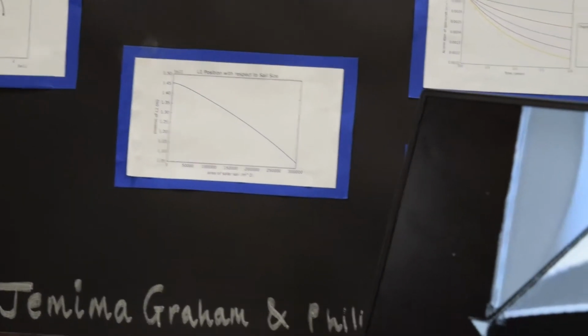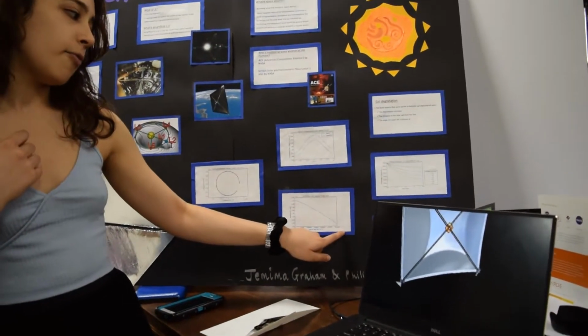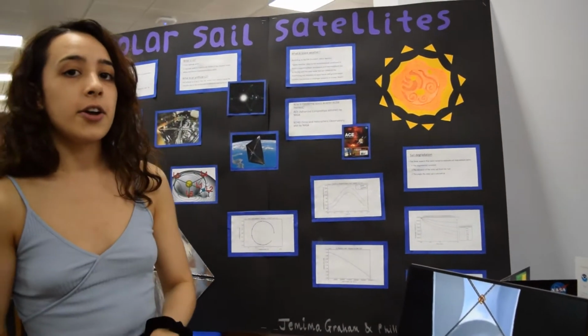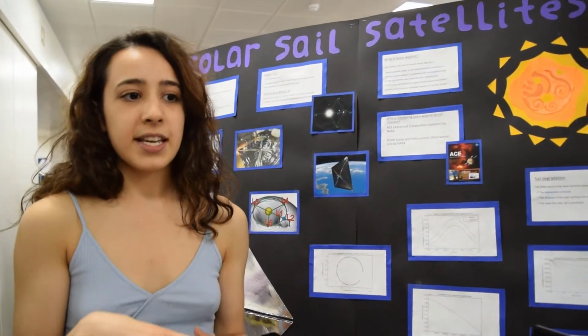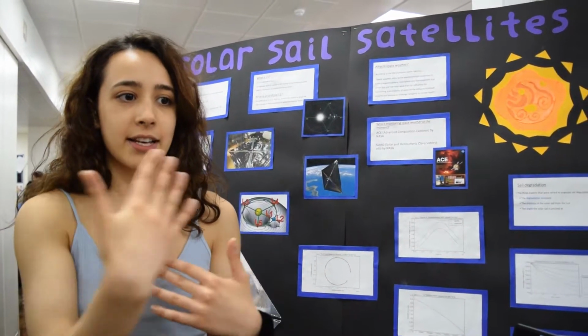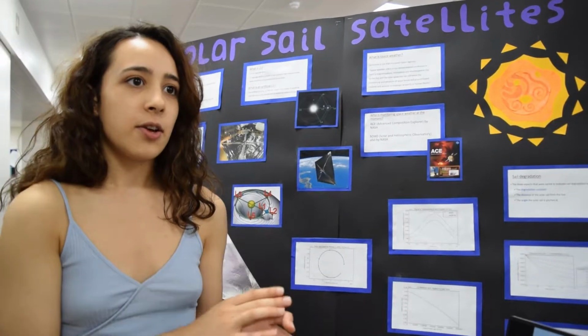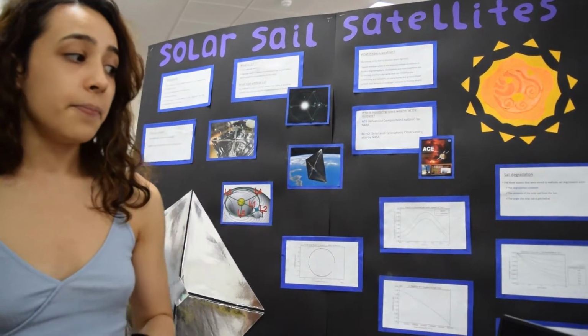The important thing to note is when you get to an area greater than 400,000 with this code, you can't actually find a point of stability where you can leave the spacecraft and it'll act like an artificial L1, because when the area is greater than 400,000, the spacecraft always flies off from what we've tried.